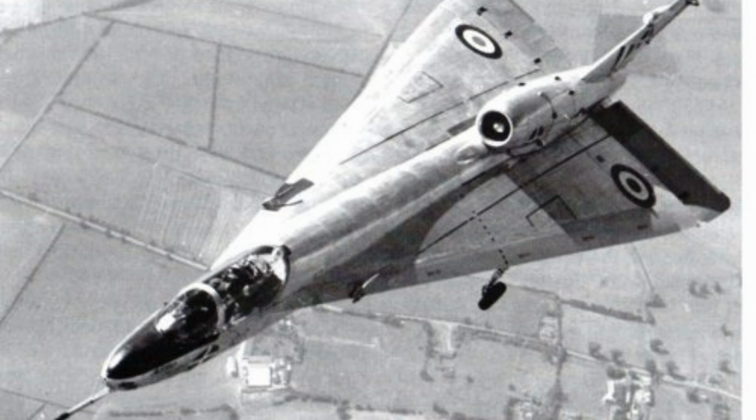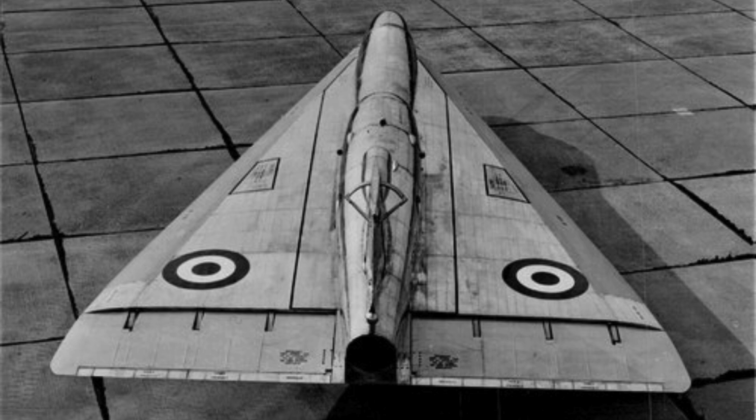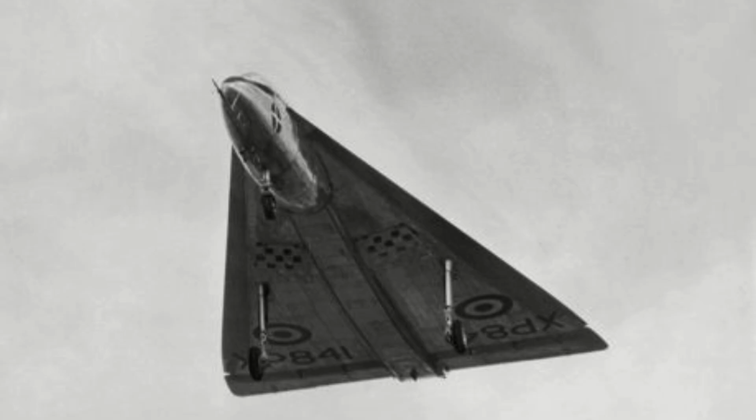Its modified biconvex airfoil, with a maximum thickness just 4% of the chord, mimicked what would be used on future SSTs like Concorde. Pneumatically operated air brakes, split flaps mounted at mid-chord, allowed precise control during slow-speed testing. Its plywood nose section was designed to be swappable for different leading-edge profiles, though this feature was never used in flight.